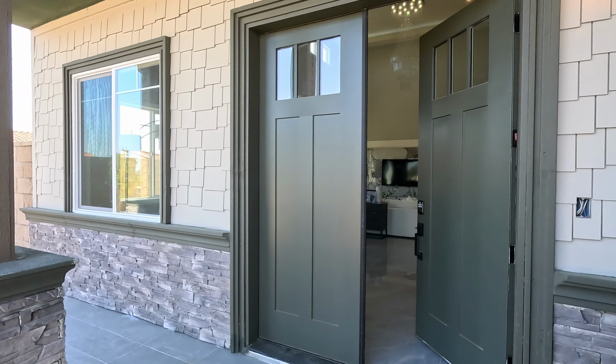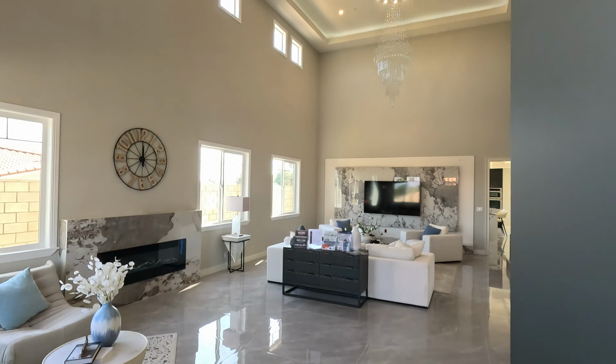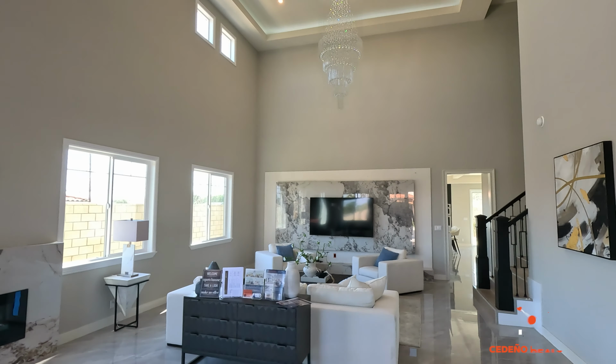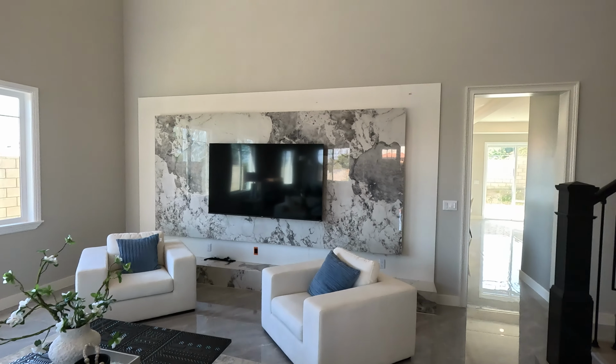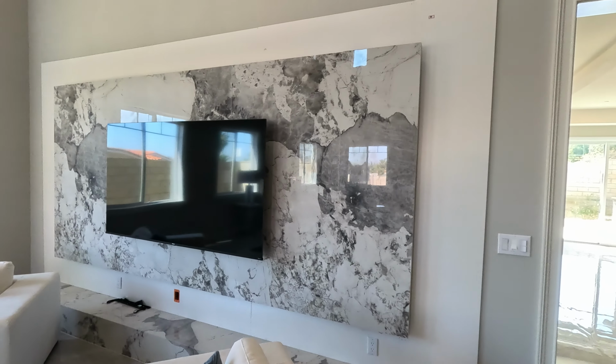And now guys, what I wanted to show you the whole time. Look at that, super high ceilings. Look at that chandelier. I mean, that TV looks a little small. I think I would go bigger with the TV just because that marble slab right behind it is just impressive.